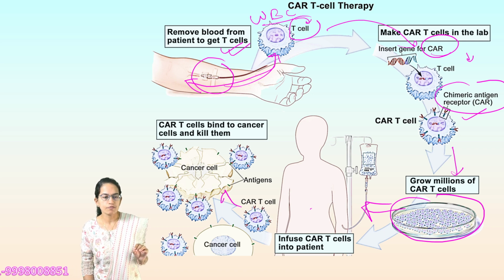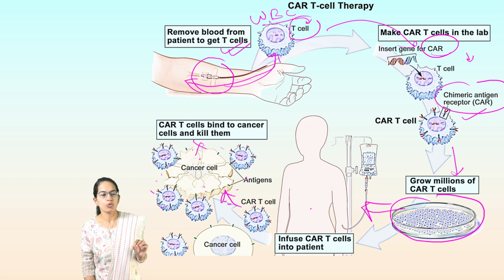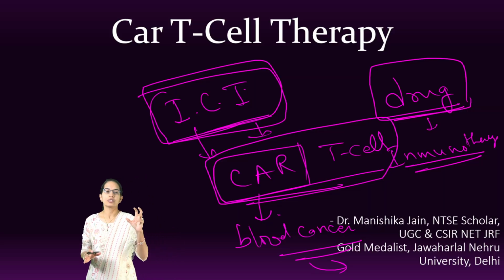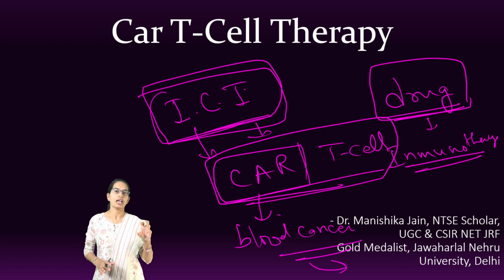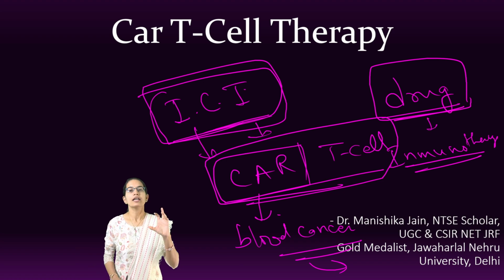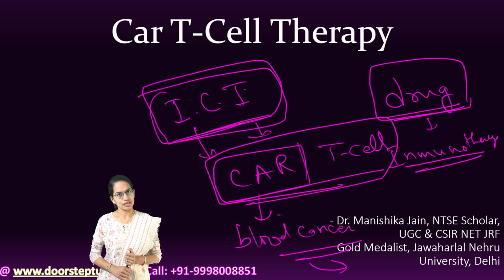Now once they are infused back into the person, they have a capability to bind to the cancer cell and kill them. So once they bind to the cancer cell, the growth is limited. So this way CAR T cell therapy has proved out to be a breakthrough technology in development, and therefore it becomes an important topic in science and technology in the upcoming classes.